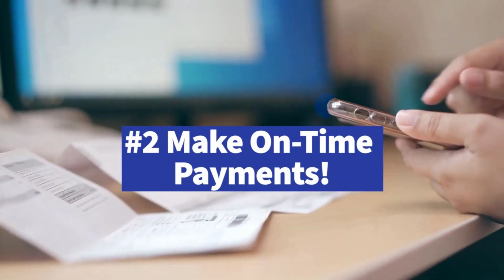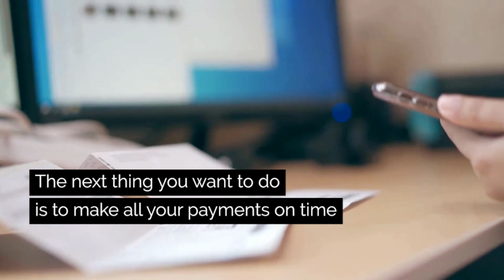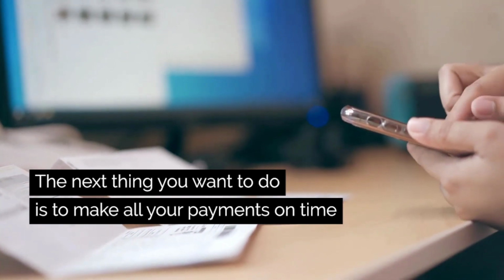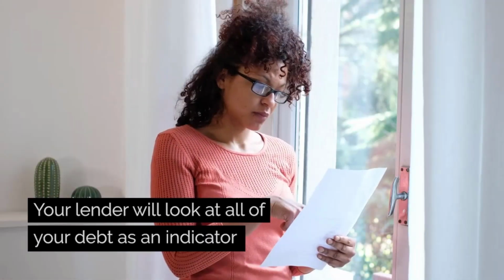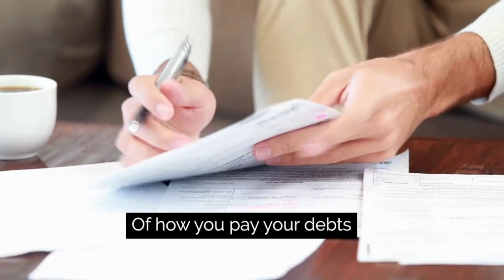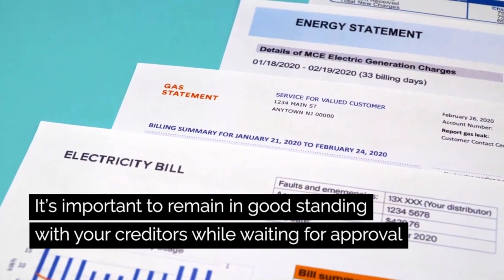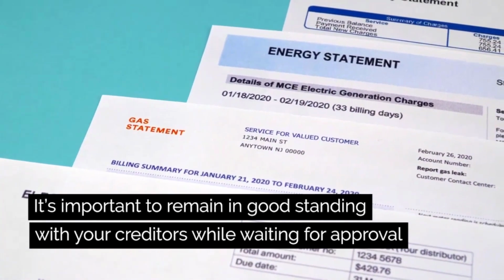Next, make on-time payments on all your accounts. The next item you want to make sure that you always do is make your payments on time. Your lender will look at all of your debt as an indicator of how you pay your debts. It's important to remain in good standing with your creditors while you're waiting for loan approval.